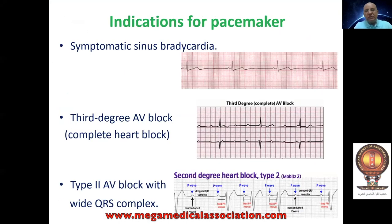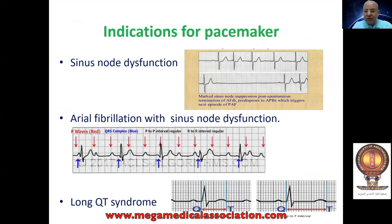As you said, the indication of the pacemaker may be mainly for the symptomatic sinus bradycardic patient, for patients with third degree AV block or heart block, or patients with sinus node dysfunction. These are the main indications for the pacemaker. You have to know why the device is indicated, why it is inserted, for what, because you will manage your patient according to the indications. Not all CIEDs are inserted for the same indications.